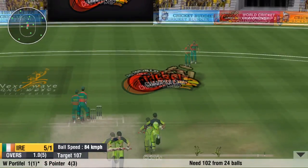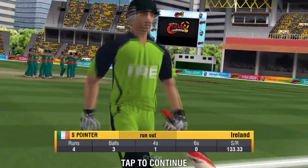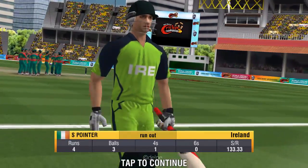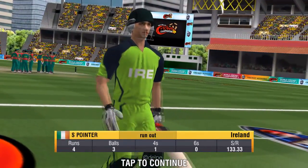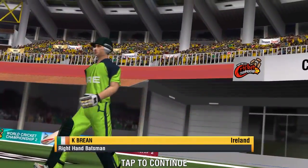That was spotted so quickly by the fielder. What a great effort in the field. A good call from the umpire. He's given it out. A new batsman walking in. Hope he can save his team's hopes.